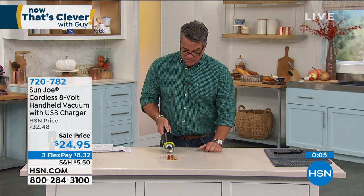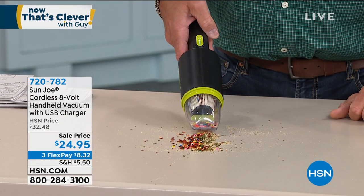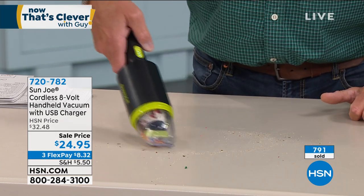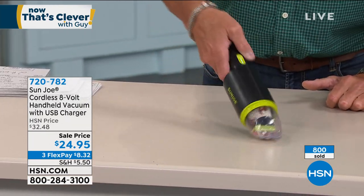Two-year warranty. Does it work? I'm telling you, this thing is awesome. I love it. Love it, love it. I'm going to grab one of these after work, use it for my car, use it for whatever I need to use it for. That's it. And then everything is right inside there.